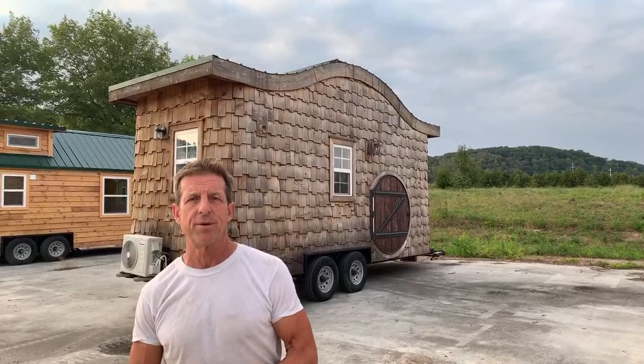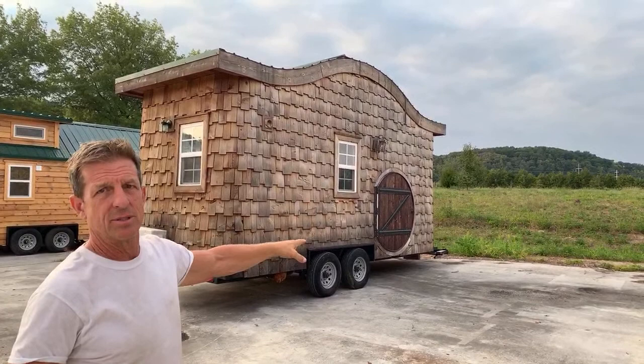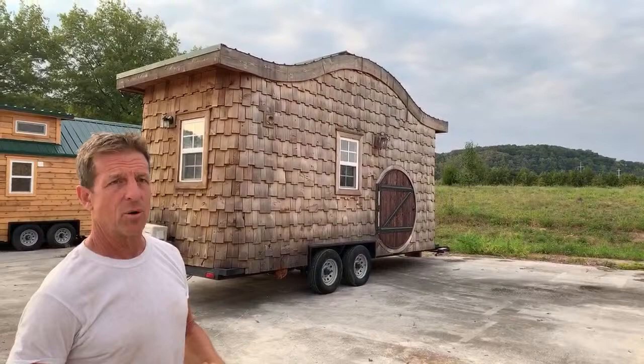You know, it's got a heating and air system. It's fully on grid right now, the way it sits. So I think the way it sits is probably $25,000. Now that's an 8x20 Craftsman on a Craftsman trailer, the whole deal. That's it right there.